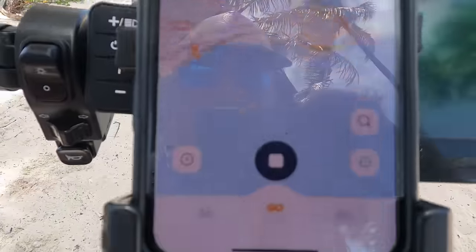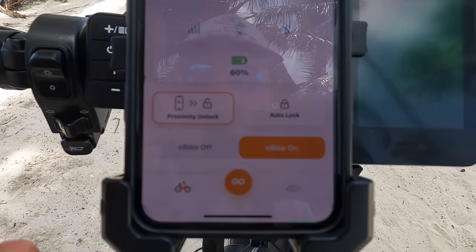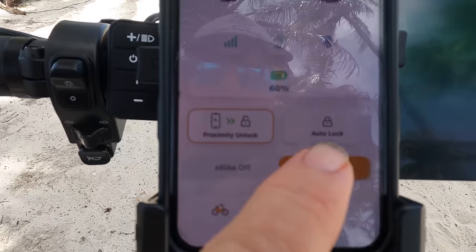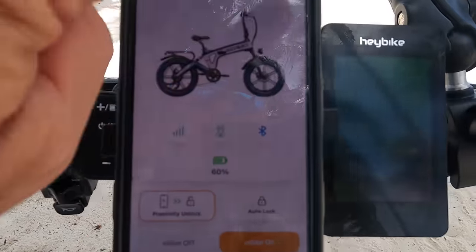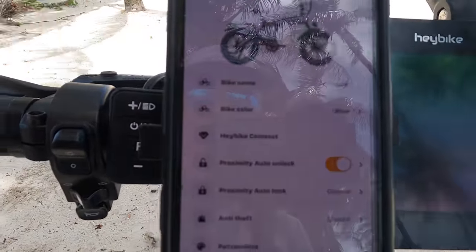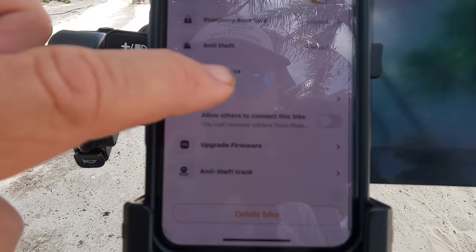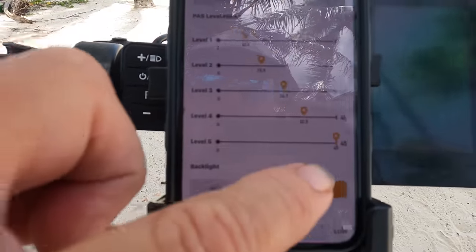But having said that, the app is very comprehensive. I'm not sure if you can see the display here, but we can go into the bike, and it tells you if the bike is on or off, if you've got the auto lock on or off, if you want to set up the alarm system, all of that stuff is right here. You go into settings, you can program the bike with anything you want. You go down, personalize, and you can set up all of the levels of pedal assist right here.